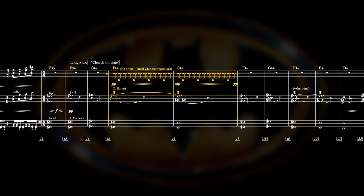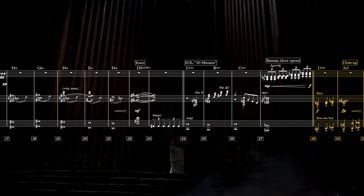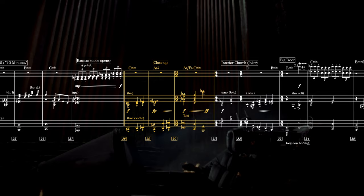Since the characters are climbing up a cathedral, Elfman features the organ throughout this augmented tonality and much of the cue. The two leave the scene, and after an A-flat minor 6 chord in bar 27, Elfman introduces the Batman theme as our hero rises from the wreckage.